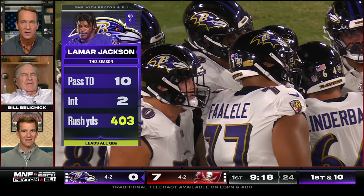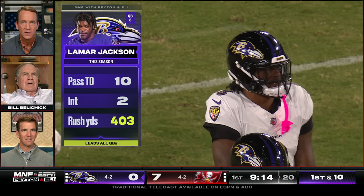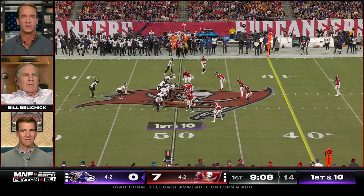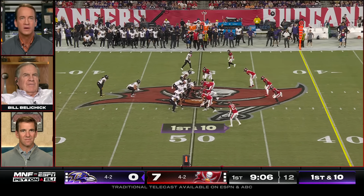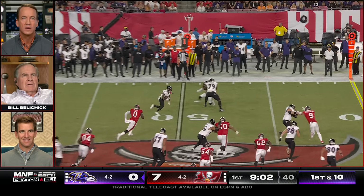Lamar's improved a lot. I think his pocket presence and poise is improved greatly in the pocket. He's not as quick to run. He'll stand in there and make the throws. He was much quicker to bail out earlier in his career. I think his vision down the field is better in the pocket, too. Again, less reading the rush.